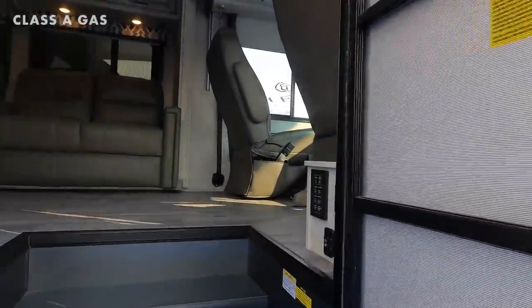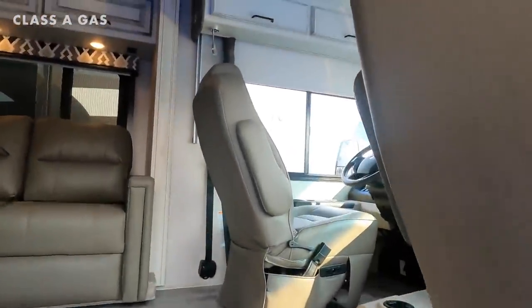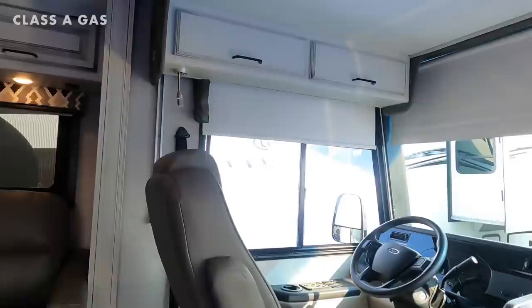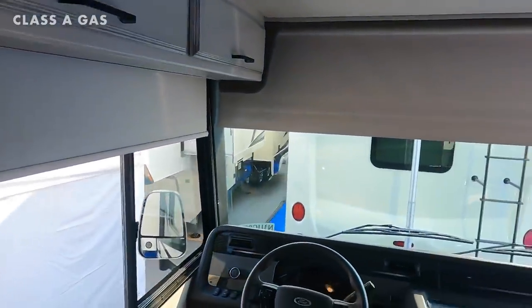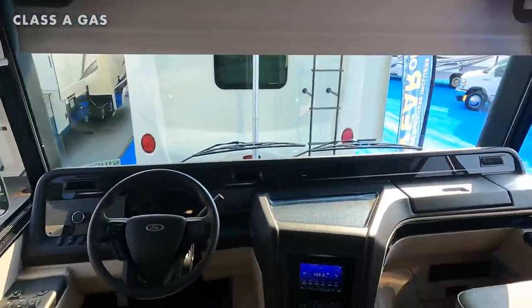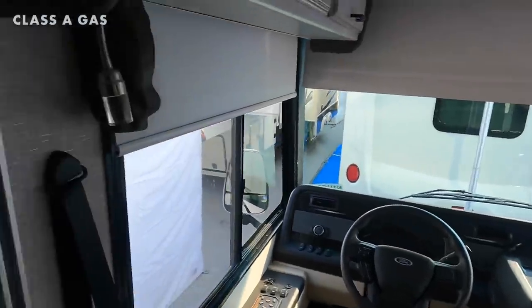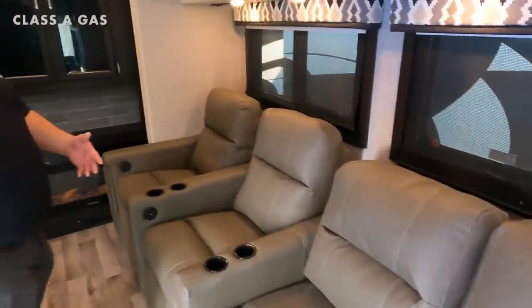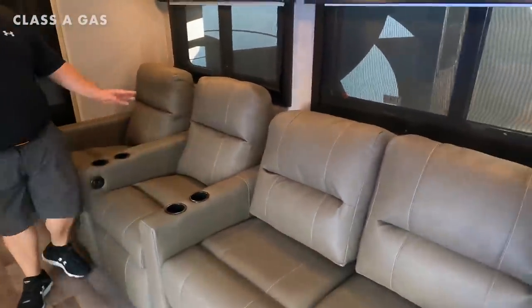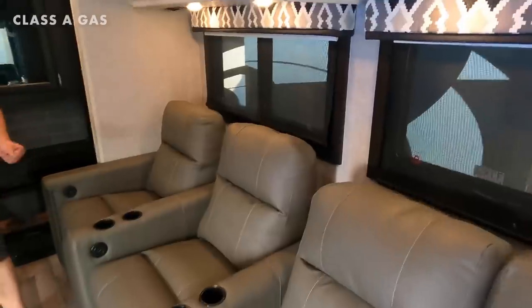Oh, this is a weird floor plan. Is it? You know which one they're replicating in here? The Tiffin Allegro 34 PA. Oh, okay. So nice cockpit area. They did the farmhouse interior in here, which isn't new, but this floor plan's new. Look, you got the sofa seat and the theater seats. So this is a trifold, right?